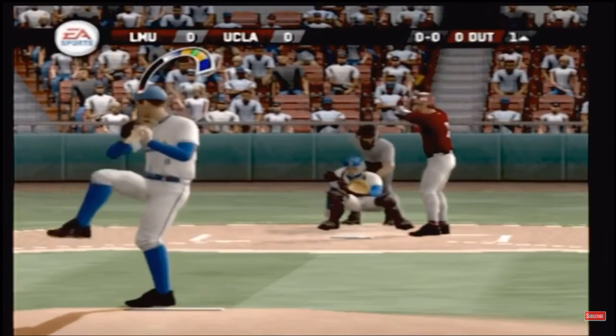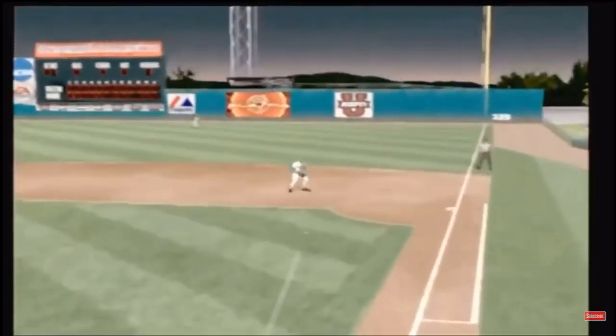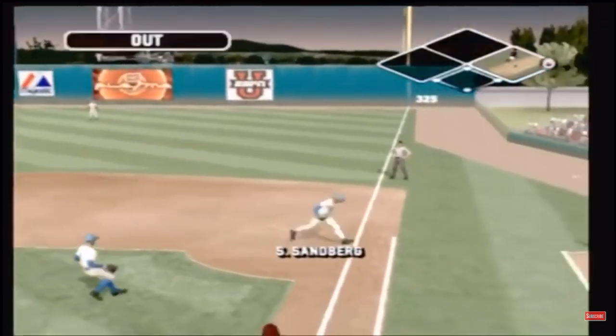We're ready to go with the first pitch of the game. Grounded to first. One out.